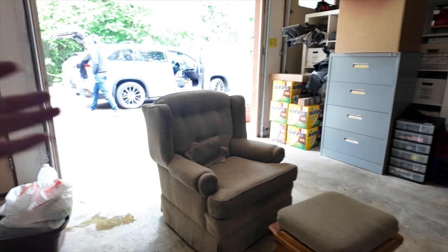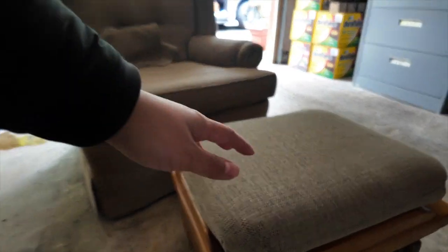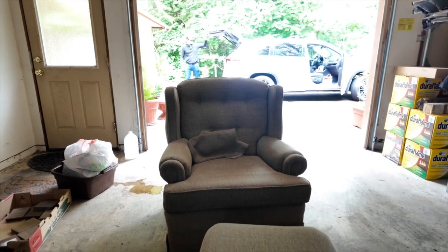So here's my new cozy chair. It came with this nice ottoman that moves back and forth if you put your feet on it. And I just thought that it was the perfect cozy chair of my dreams.